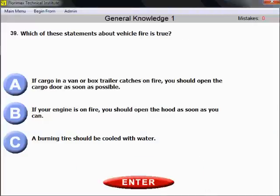Question number 39. Which of the statements about vehicle fire is true? So, please remember, a burning tire should be cooled with water. The shortest answer is the correct one here. So, that's something you have to do in case of the vehicle fire, and even to prevent the fire, because the burning tire and overheating tire should be cooled with water. That's the correct action, and that's the only correct action at the fire scene.